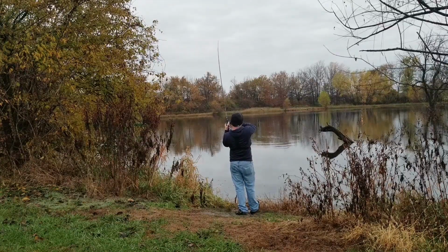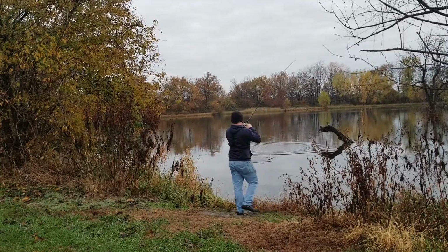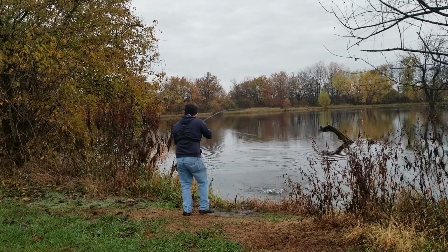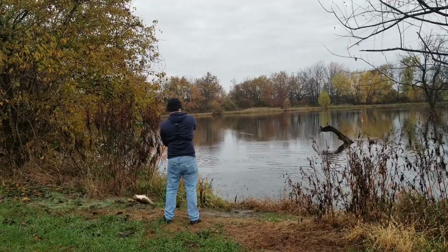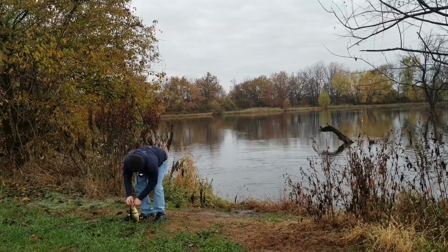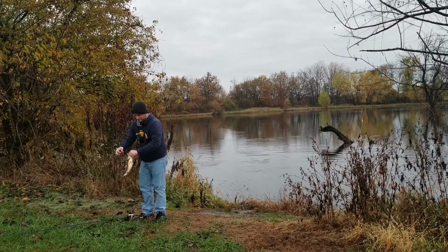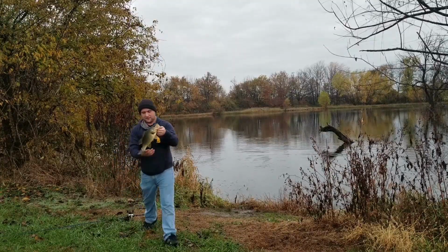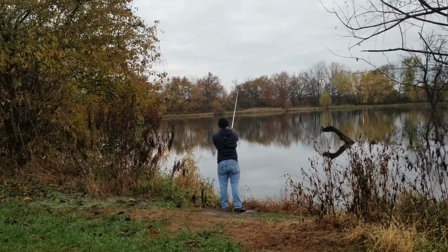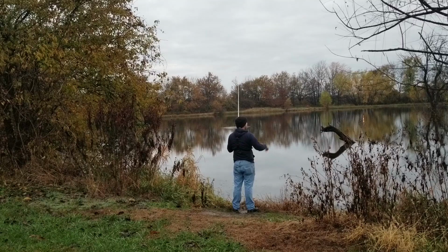Got one. There's number five. Woo! Yes! Oh, this is a fat one. For this lake, this is huge. Check it out. Five already.